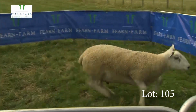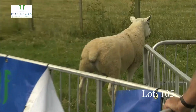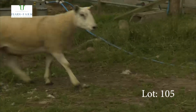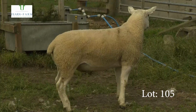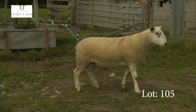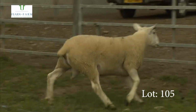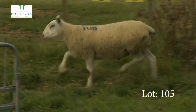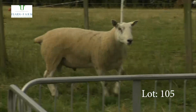Okay, so now this is lot number 105. So this is us into the commercials. So these tups, and as you can tell, that's a good strong tup, will still perform well. This guy is in top 25% for growth rate and top 25% on fat depth too. And mature size for his daughters will be just slightly below average. So if you're content with where your mature ewe size is, there's a good ram for you to use.